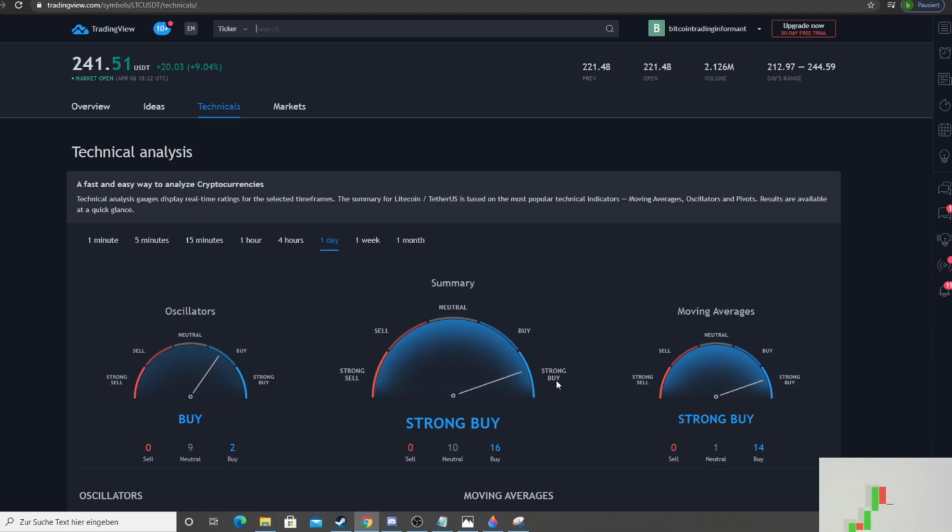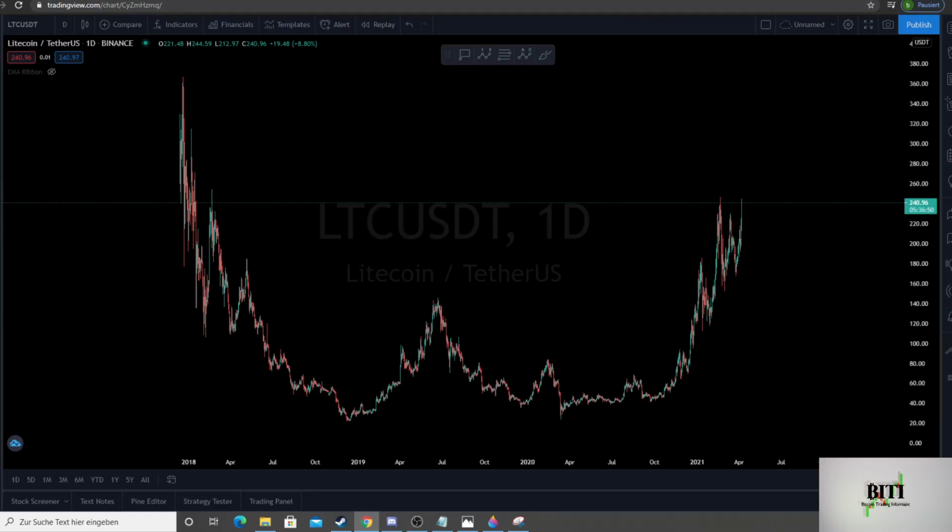Here is the TA for Litecoin. The quick overview. The time frame for 1 day is here, strong buy, and buy this Litecoin. For 4 hours, strong buy, and a neutral. And for 1 hour, a buy, a strong buy, and a neutral. For 50 minutes, a buy, a strong buy, and a neutral. So everything is telling us buy that Litecoin.